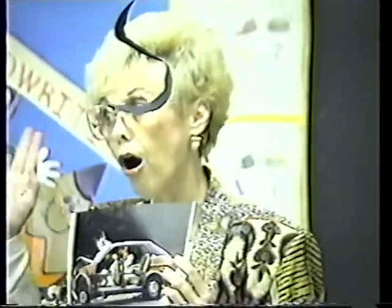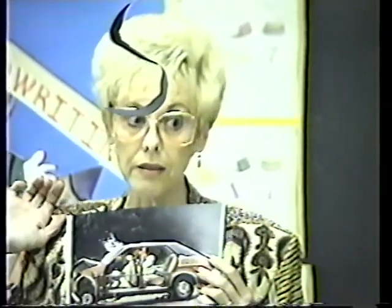Like, do you always use your safety belt? Yes! Because if you don't, you may go right out through the window, right? Yes! Right.